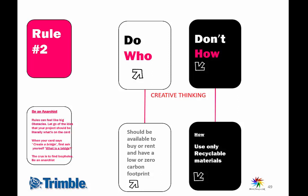But we've got to be quite clear what the function is. So, who is it for? They should be available to buy or rent. They should have a low or zero carbon footprint. We also might want to consider the materials we're going to use, and whether those materials have been recycled or can be recycled.